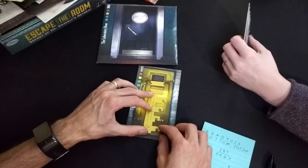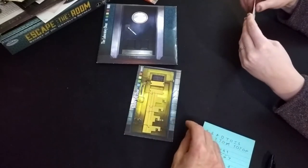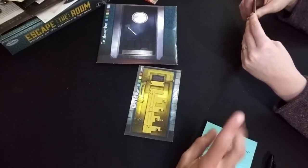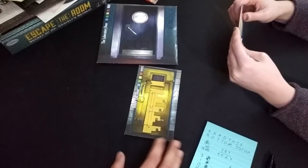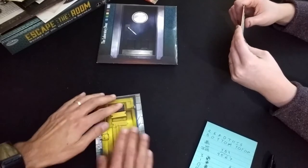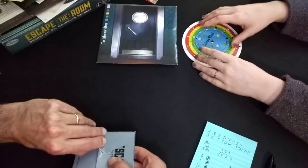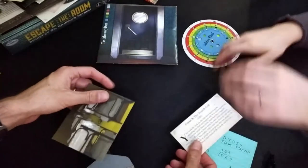Okay, so yin yang, biohazard thing, Venn diagram, and then three dots. Okay. Is that it? Yes. We're gonna get out of here before anyone even realizes anything's wrong. Okay.